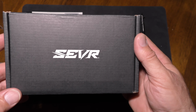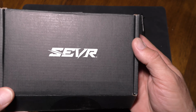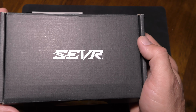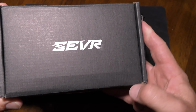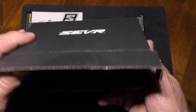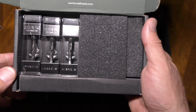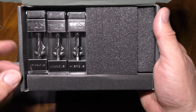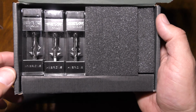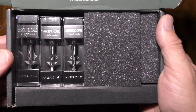Today we're taking a look at the SEVR titanium 1.5-inch hybrid head. When you order from SEVR, you can only order through their website. They don't sell anywhere else. When you get the package, it's going to be a box just like this one. Open it up. They sell their blades individually. You don't buy packs of 3 or 4 or 5. You pay for each one, just what you need. These range between $15 and $20, depending on quantity or what type of sale you're running across.